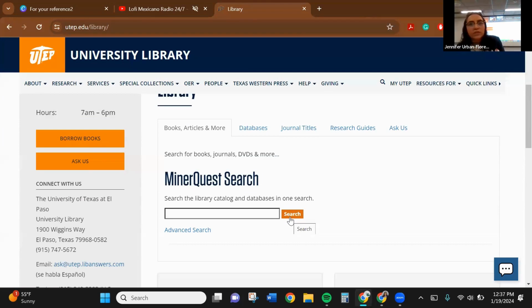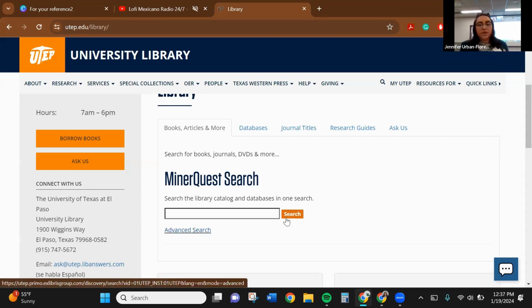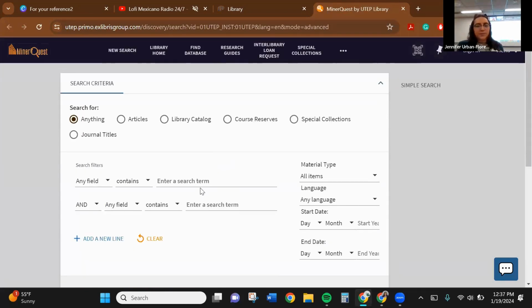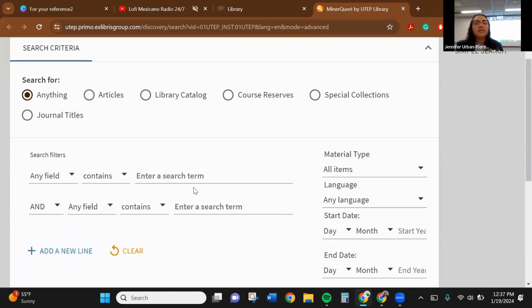I think it's important to know that for graduate students, if you type in just the search bar, this is just going to be our Google. It's going to show you everything that we have. But I think it's really helpful if you start with advanced search. So I'm going to click on this advanced search button, and I'm going to see this pop up. As you can see, I have a few more boxes than I would have normally had if I just did a simple search. And I get to be more specific here.